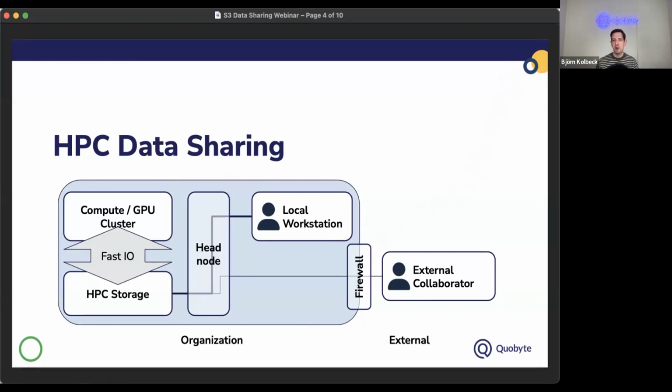For the external collaborators, that means they need to pass through the firewall to get to the head node. Often that's a protocol like SSH, which is great for terminal access, but definitely not how you want to share files. Uploading files with SCP is error prone. There is no resume functionality. It's very basic. It's not like file system access.